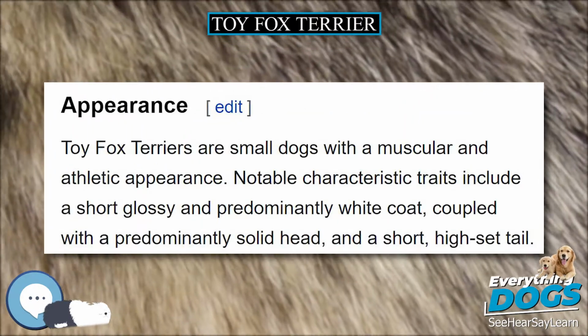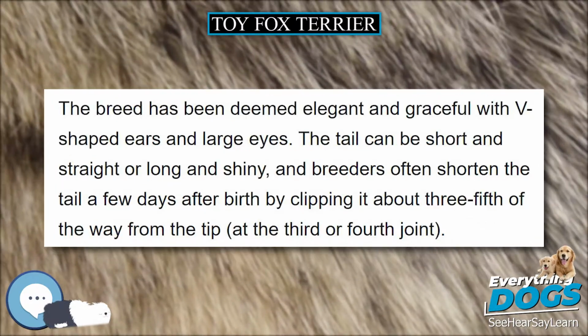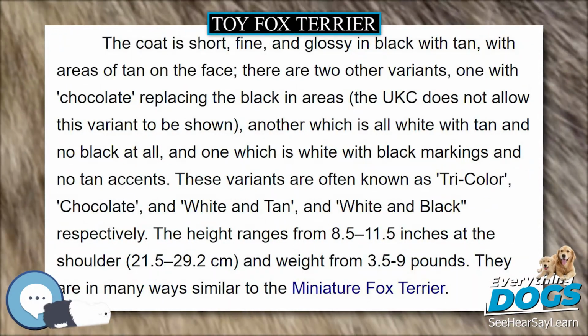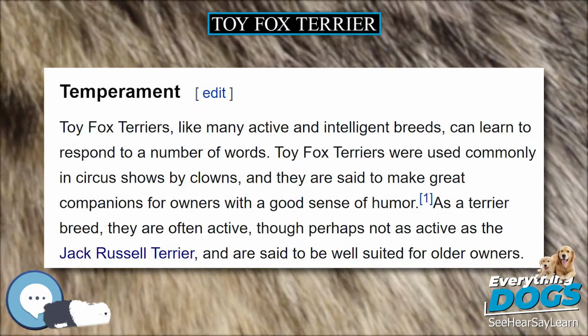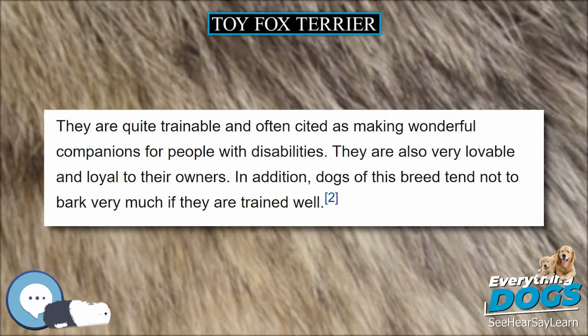The tail can be short and straight or long and shiny, and breeders often shorten the tail a few days after birth by clipping it about 3/5 of the way from the tip, at the third or fourth joint. The coat is short, fine, and glossy and black with tan, with areas of tan on the face. There are two other variants, one with chocolate replacing the black in areas.